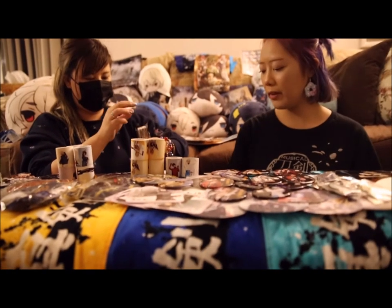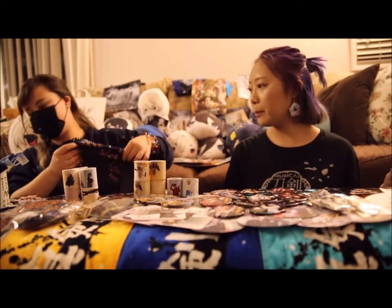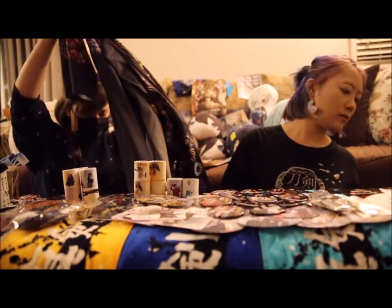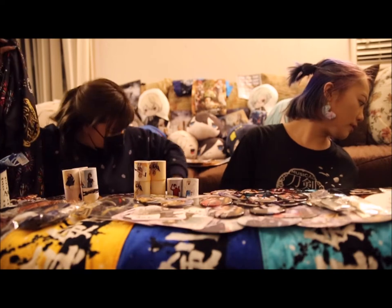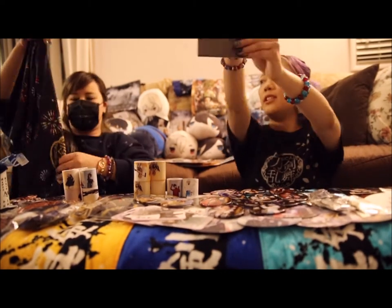Alright, what else do we have? I think that's about the majority of the bulk that we got. Besides the pamphlet. Which I threw somewhere, sorry. Oh, here it is. Here's the pamphlet.